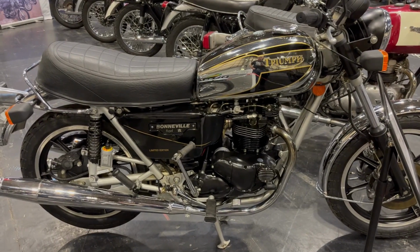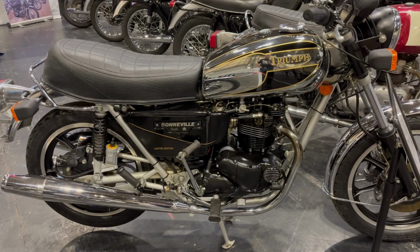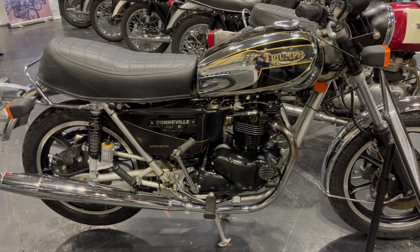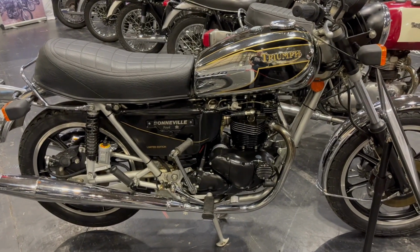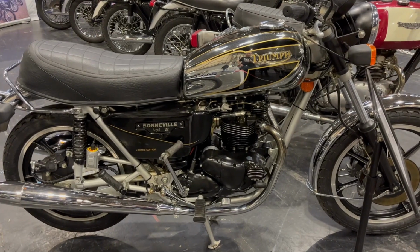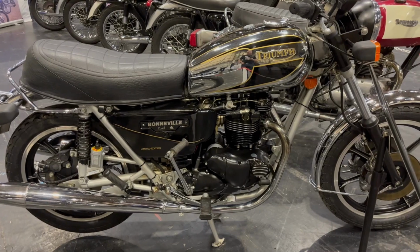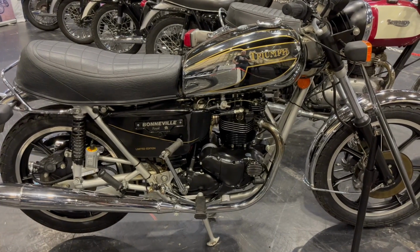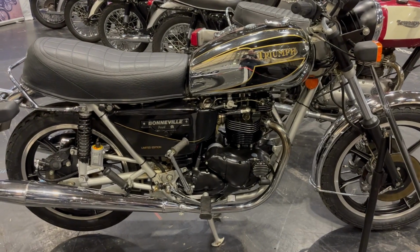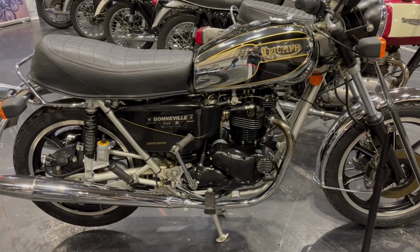But I always thought when this came out, this UK version with the silver frame, the black motor, electric start, I think this is the best Bonnie that Meriden made, unfortunately just before their demise. The TSS 8 valve is a nice bike I think too, but the styling of this I think is just top dog, and maybe it's me, I'm just into lighter coloured frames. Perhaps that's it. But anyway, great looking bike, and this one is just as it left the factory.